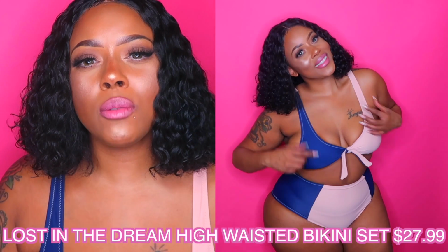Okay, dolls, so I gotta keep it real. This bathing suit is dope. Okay, I like it. The reason I like it is because it's very comfortable. Again, the sizing is on point. I do love the colors. I haven't seen a bathing suit like this, not even on some of the other sites that I shop. So I thought it was pretty unique.